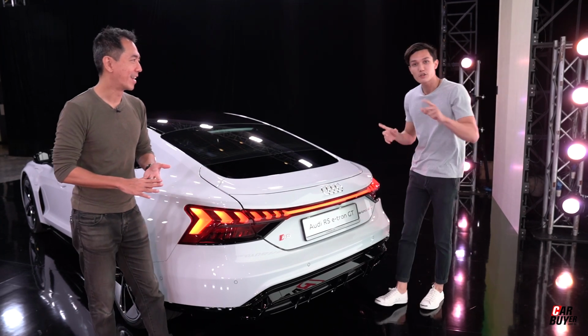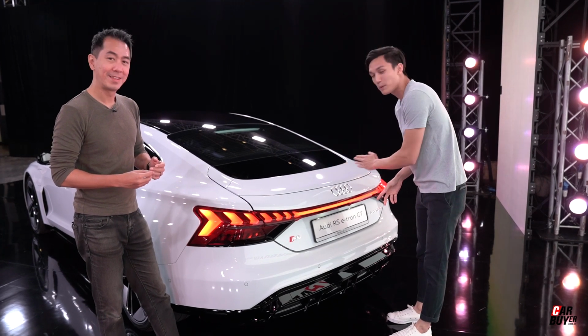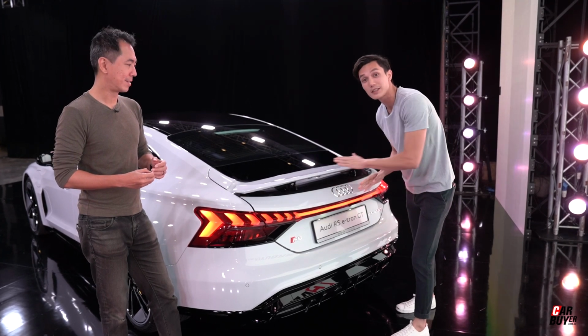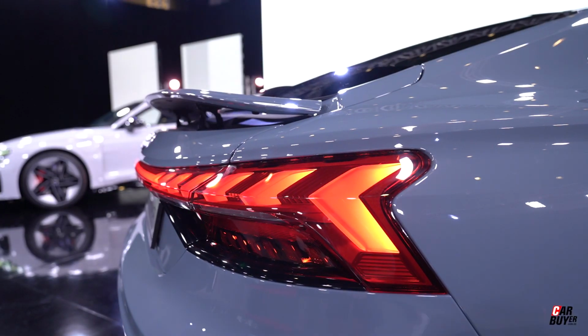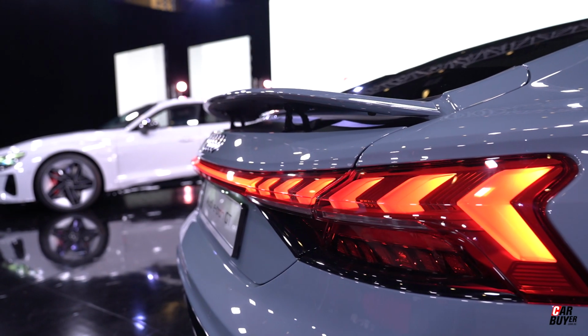Wow. Now check this out. If you want to catch some attention, this actually pops up. But let's say, if you're traveling at low speeds, this wing will actually stay down, which is smooth and slippery, which is perfect for efficiency. But at high speeds, this wing actually pops up, making the car more stable when traveling at high speeds.